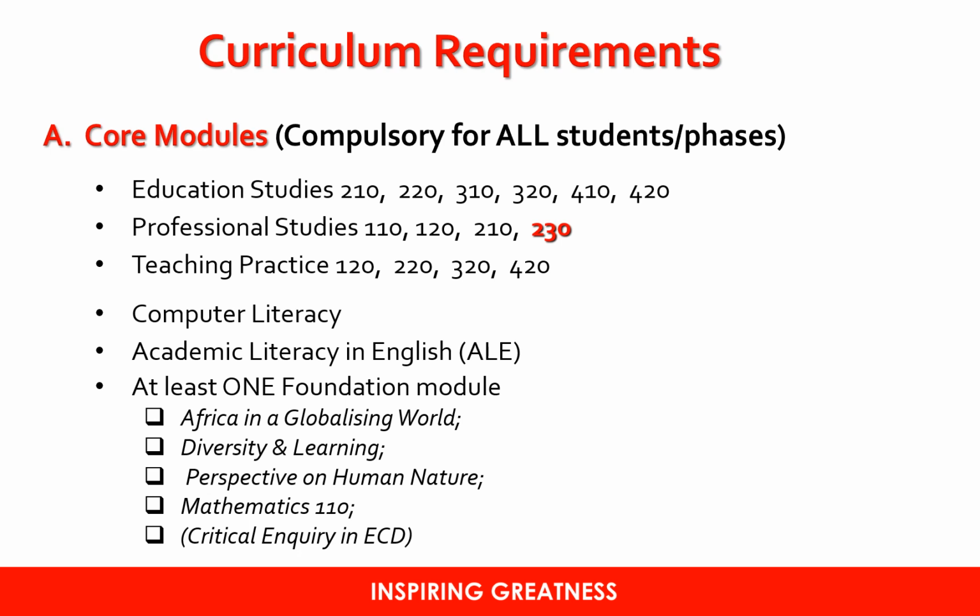So hopefully everybody has managed to pass teaching practice 120, 220 and 320 so far, and will be registering for TP 420. Please note that if you haven't completed a prior TP module, so if you haven't completed teaching practice 320 for any reason, then you have to register that one before you can register for 420. If that applies to you, then please liaise with Mrs. Van Wyk about registration of 420.